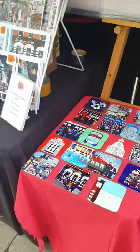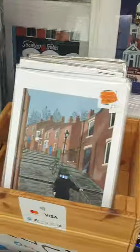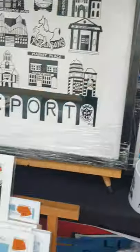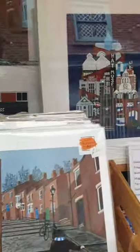Hello, so I'm just looking at a few stalls for some wonderful art for our display, and I realised that everything here shows us the wonderful landmarks of Stockport, which is what I've just been looking at. And I'm about to meet the artist. Say hello.